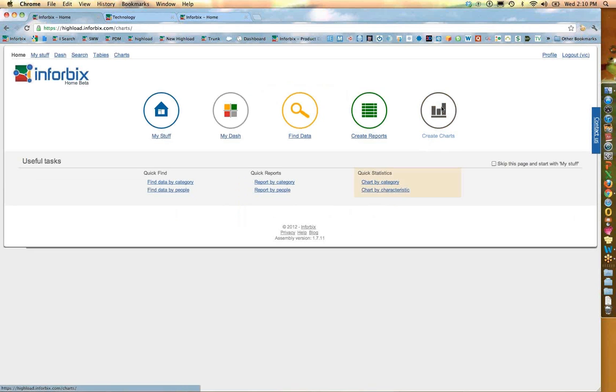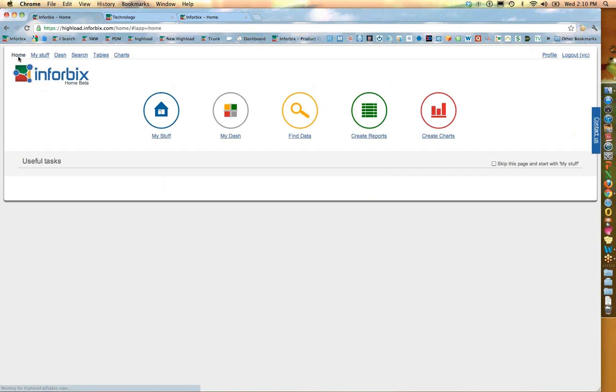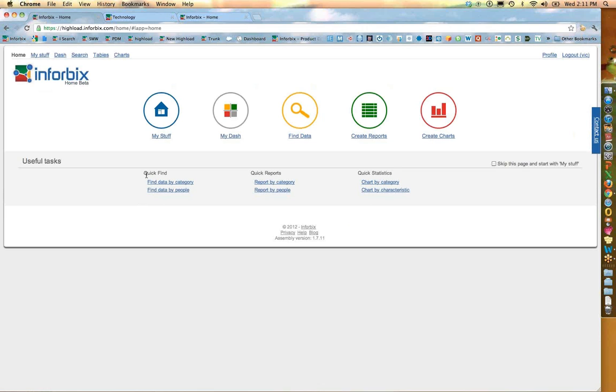And then finally, we have Create Charts. Creating charts is really a visual way for you to see product data. And when you're in charts, as a first screen, we give you a few hints on how to get started or how to use charts. Anyway, let me now show you and start getting into some of the nitty-gritty of the product.